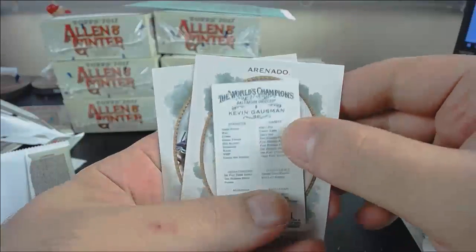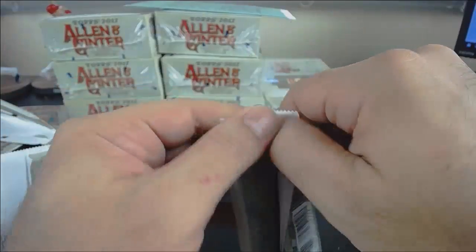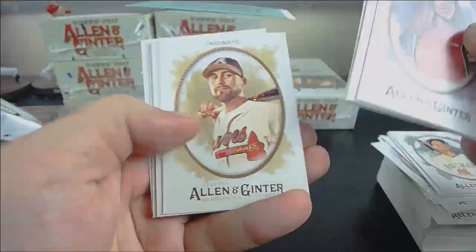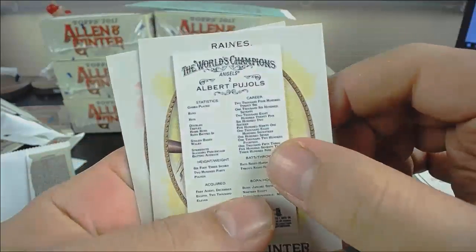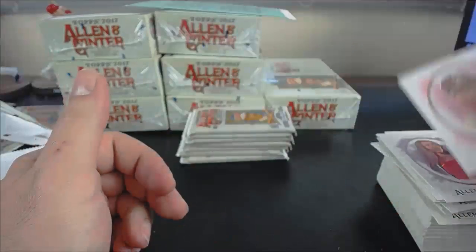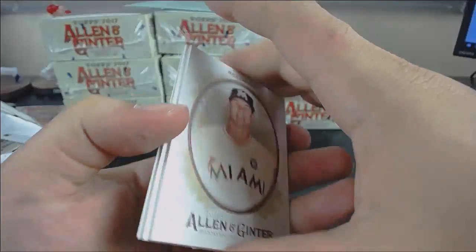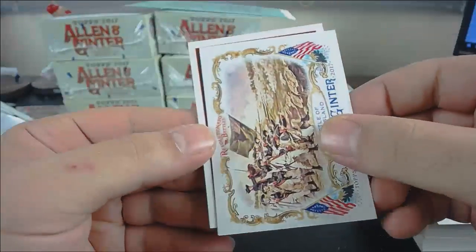Gossman, base mini for the Orioles, and base. Kemp, what a day. Oops. Albert, base mini for the Angels. Tim Raines, short print, number 303. Rip number two, coming up. Good luck, guys.